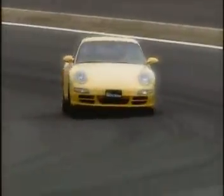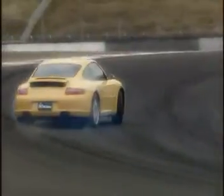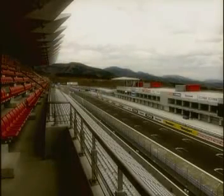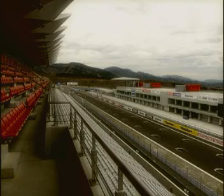After 40 years, Fuji Speedway was renovated and reopened as a new world-class circuit. We have no doubts that the Speedway will stage exciting races that will go down in Japan's motorsport history.